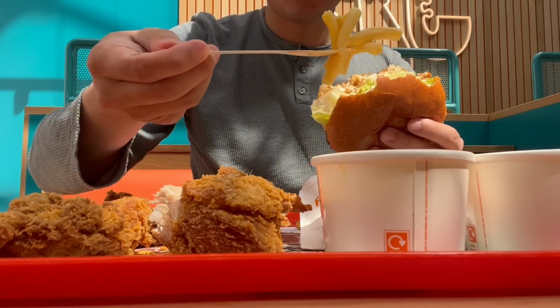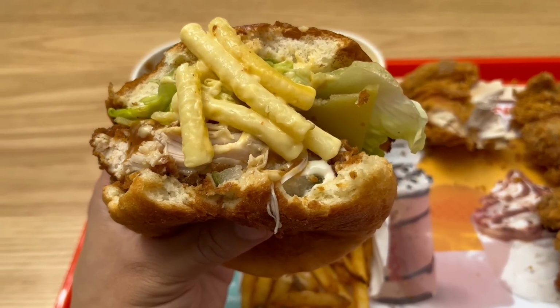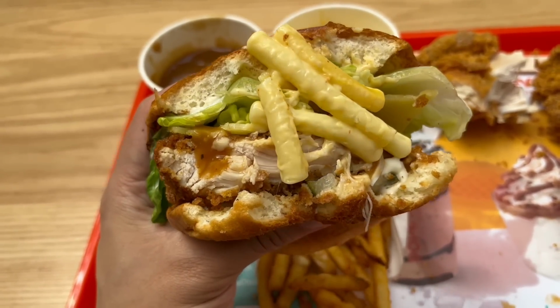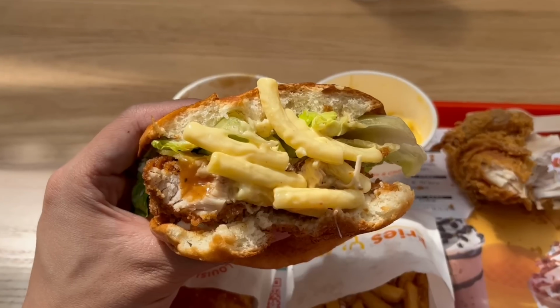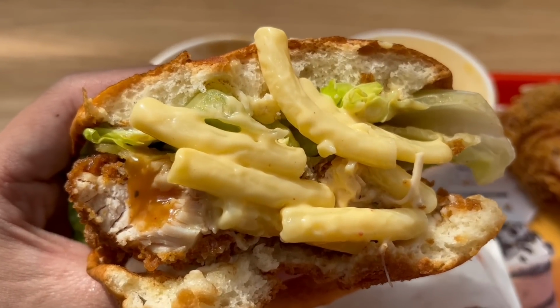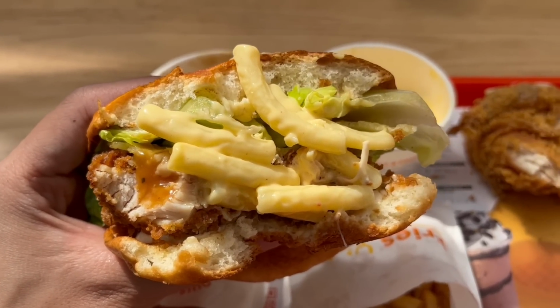Amazing. And just for fun, let's put some of the mac and cheese in there too. I was always under the impression that pasta for mac and cheese would be small pieces, but these are quite big. Anyways, let's just eat it. Incredible. Adding the mac and cheese makes the burger even better than with the chips and gravy. If you're ever at Popeyes, do this and you won't be disappointed.